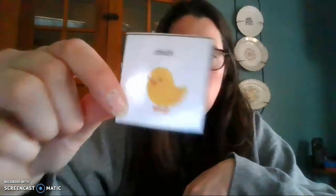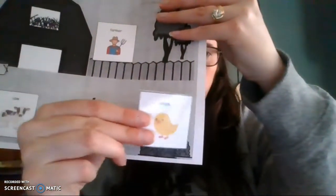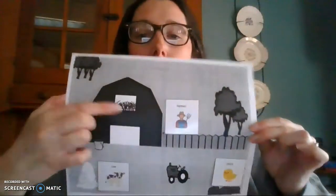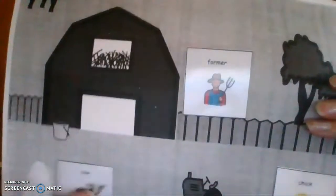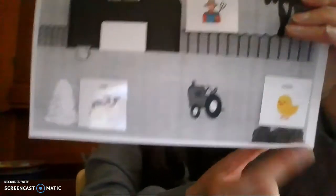Oh, this is a baby animal. It's a baby chicken called a chick. Can you say chick? Chick. It's a baby. Let's put the chick over here above the bushes. There's the chick. So what do we have? The farmer. Who's this? The cow and the baby chick. Nice. Let's see, who else is on the farm? Who else do I have here?